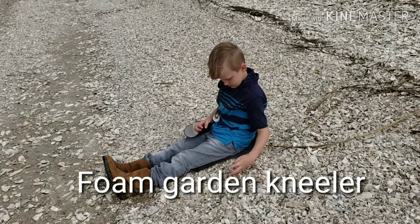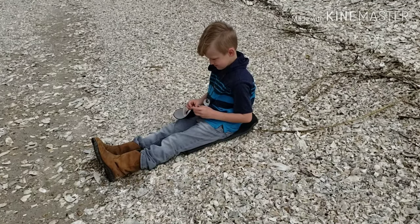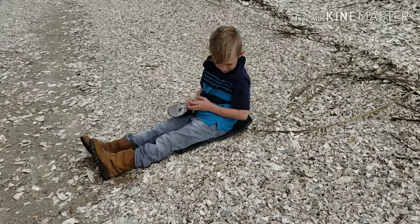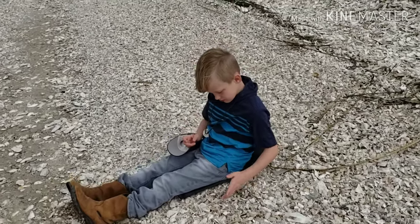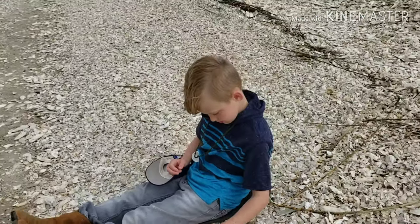On these hard, sharp rocks, or kneel down without getting cut, and without getting wet, and without getting sand on my booty. So, that's a good idea to bring one of those, if you have one. Logan, how many have you found today? About five or six. That's a pretty good day.